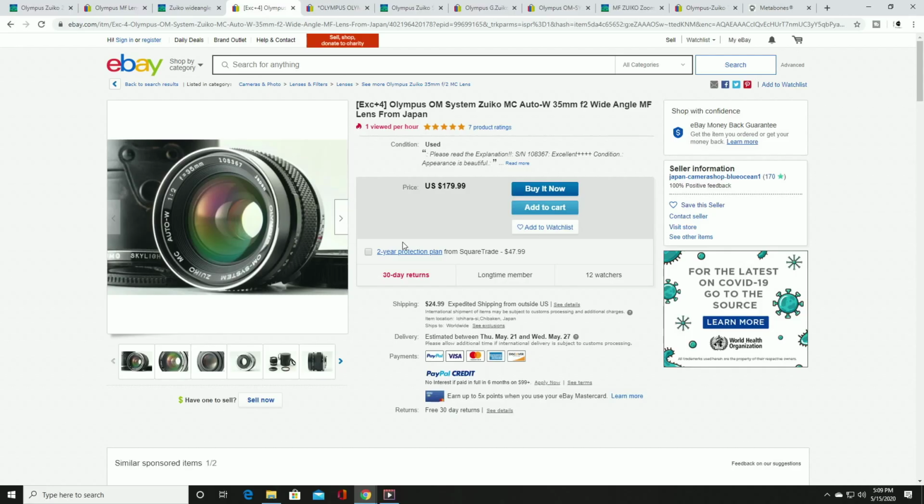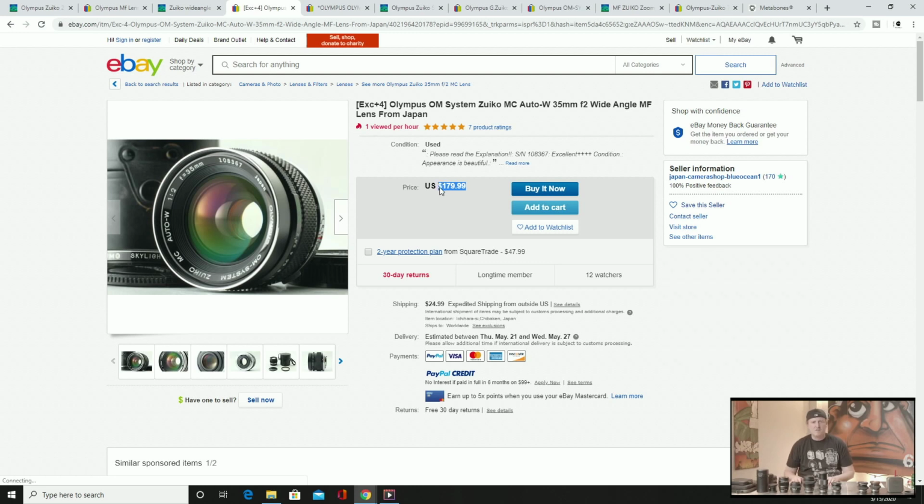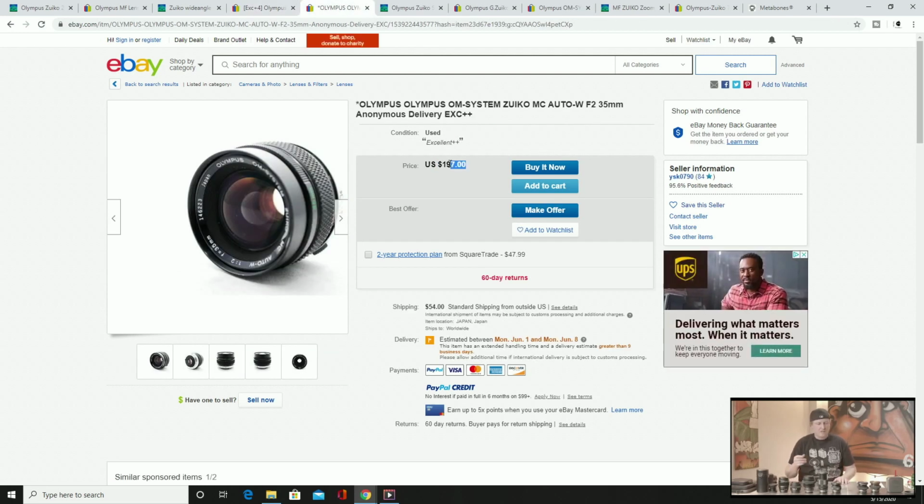Pricing on that, if you're looking for good ones, is probably going to be somewhere around the $180 range for an old silver nose. You're probably looking at paying $200 to mid 200s for a later model black MC version.